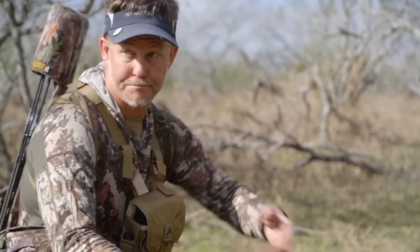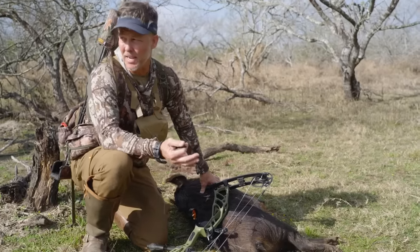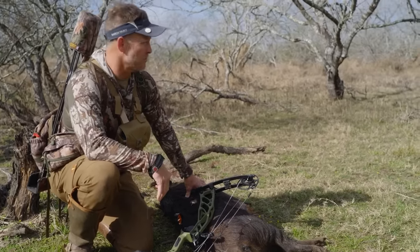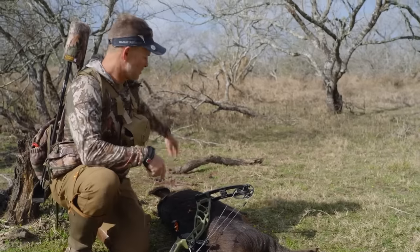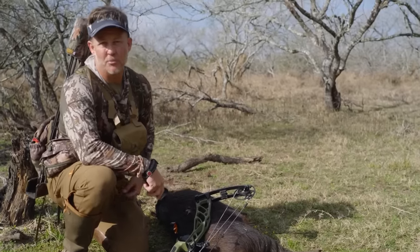15-yard shot, pig went nowhere. Perfect arrow performance. It's hot, it's gonna get to be 85. We need to get her out of here. This will be a good eating pig, so we want the meat to be preserved. We got roads here and there, so we'll drag it, get to a road, and then we'll go back and get the ranch vehicle.